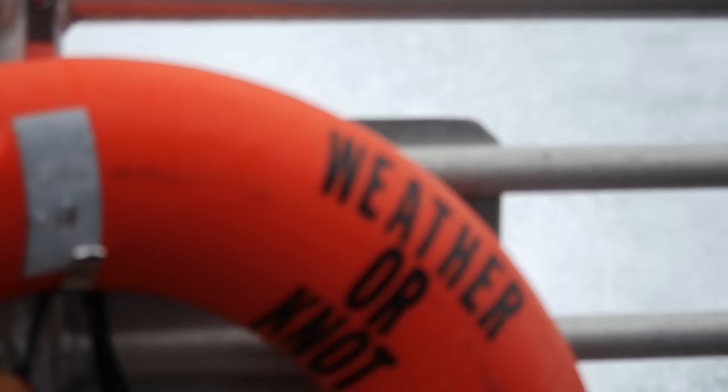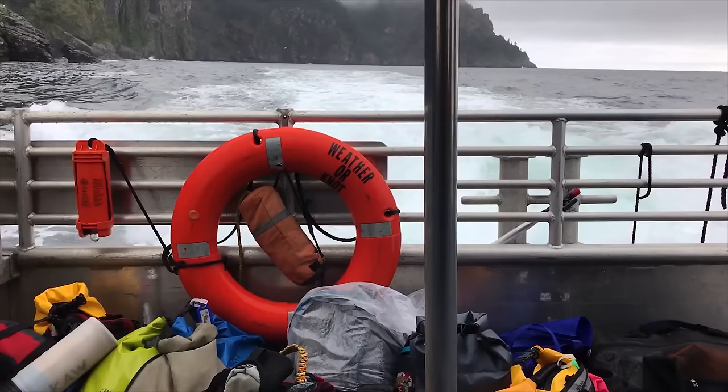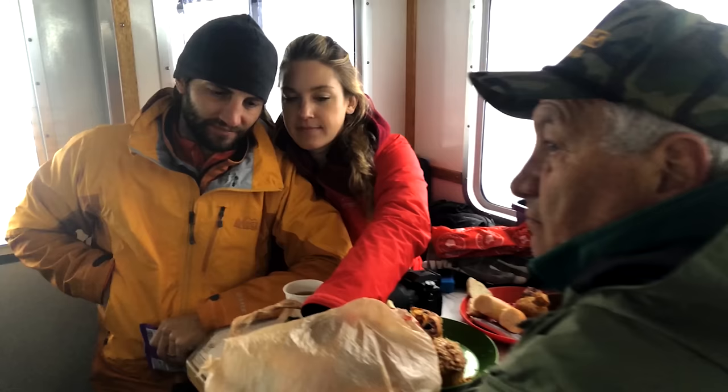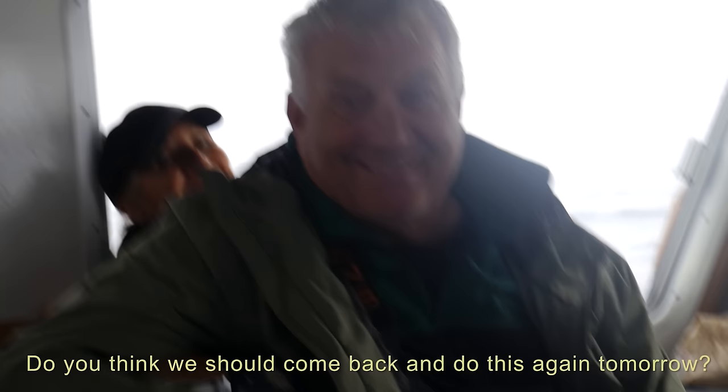Wet, tired, hungry, and cold, we laughed on the way back and we applauded Tim's parents, who hadn't hardly been with us for 24 hours before we threw them into one of the most challenging days of the trip. Mom, you survived today! Yes, only to be hurt another day. Do you think we should come back and do this again tomorrow? No.